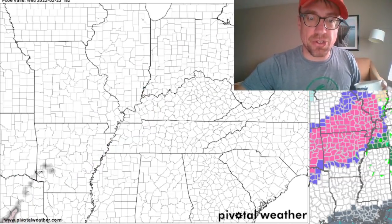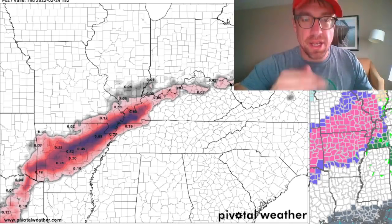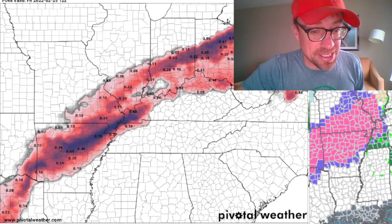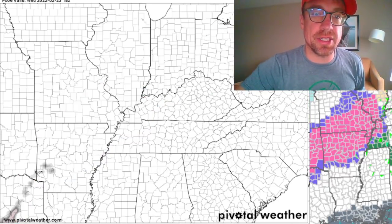But there is going to be a stripe of pure freezing rain somewhere, but it requires the perfect balance of the cold air at the surface and that warm nose. It's a lot easier to get sleet as opposed to pure freezing rain. So that's what I am trying to decide right now.